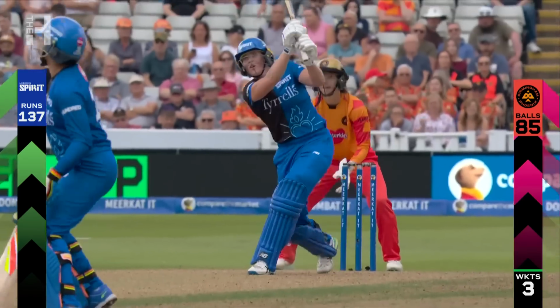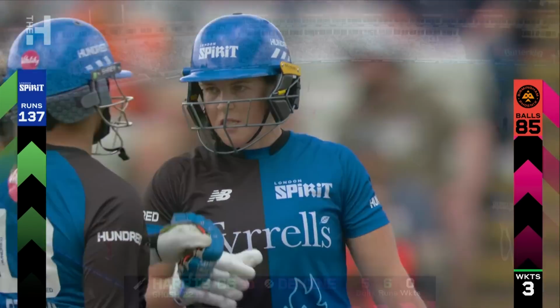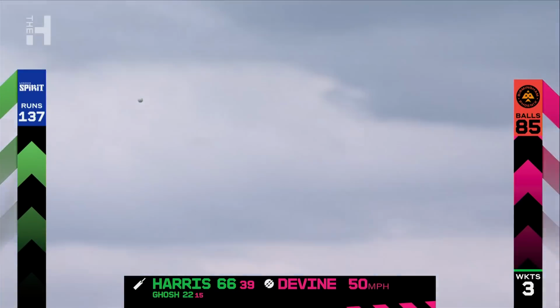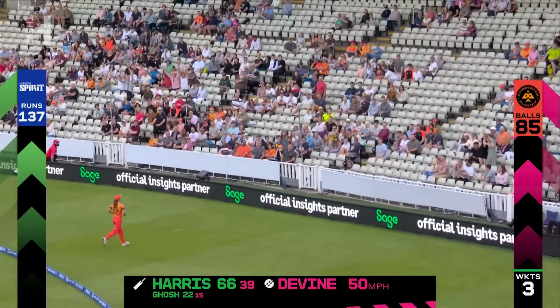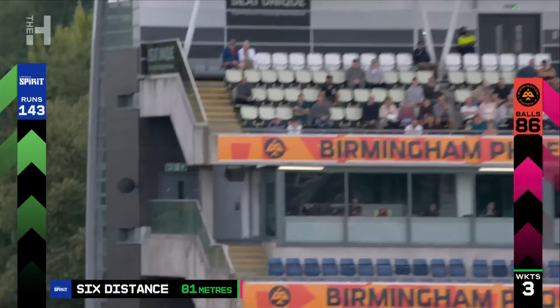As a bowler, you never look, you know. Erin Burns just looked straight ahead. Oh, goodness me, that sounds very, very good. It's very, very far. Do not bowl. Runs in her first five innings. 72 off 40 balls, 81 metres.